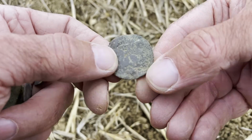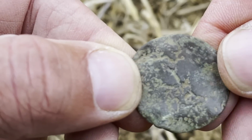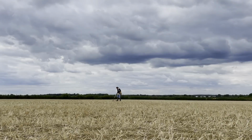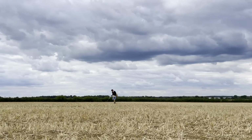And I was just thinking, oh, that's another rather nice button with a sort of deer on it, I think. Or maybe not. I don't know what's going on there. Maybe it's not a button. But anyway, I was just thinking, no coins. That's not a good sign. Pottery, great. Pottery, great. No coins, not so great.